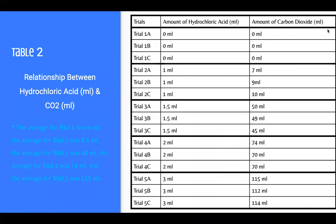Table 2, the relationship between hydrochloric acid and CO2. The average for trial 1 was 0 milliliters, the average for trial 2 was 8.6, the average for trial 3 was 48, the average for trial 4 was 74, and the average for trial 5 was 113.